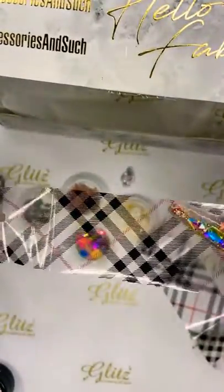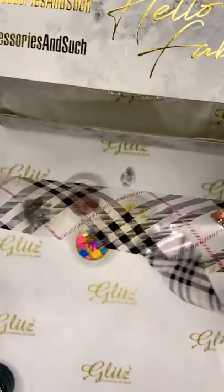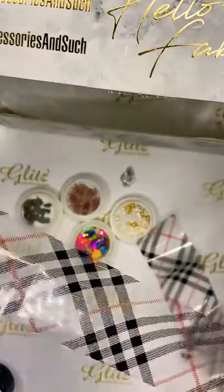You know, I really, really like Burberry. Especially their perfume. My Burberry is like one of my top faves.